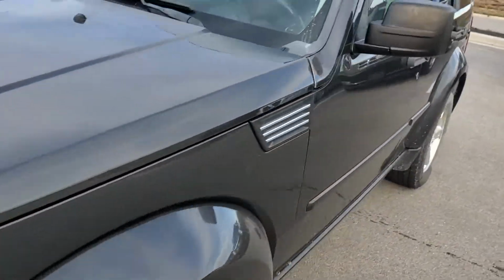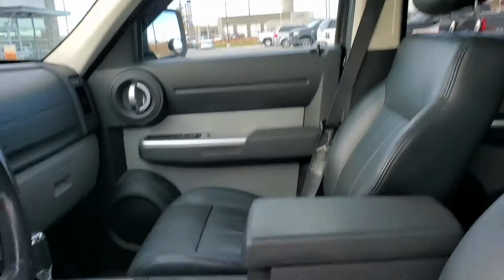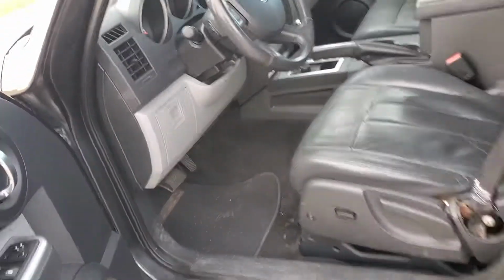Take a look inside. Does have the leather interior. As you can see, very spacious. Does have the moonroof. There's your four-wheel drive controls. CD player. Appears to have Bluetooth. This vehicle has 140-something thousand miles on it.